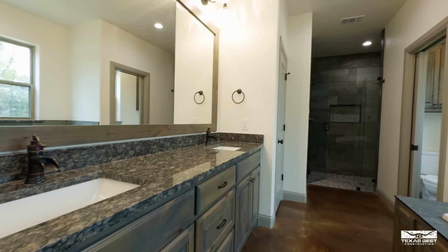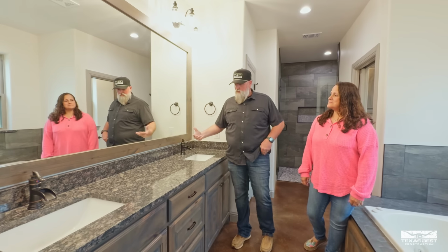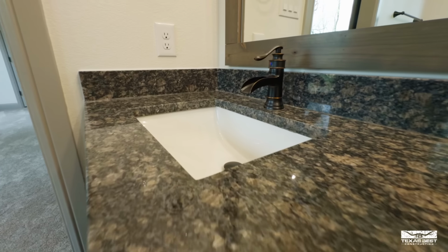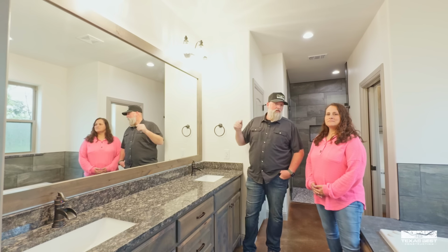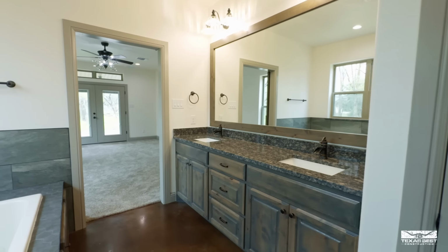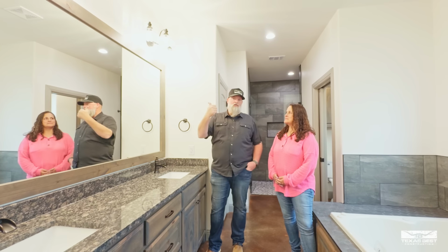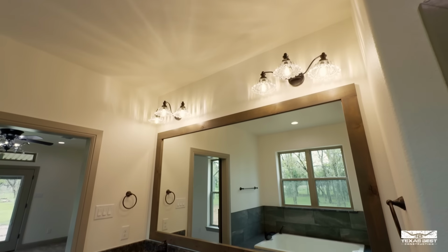So in the master bathroom, we have this very large dual sink vanity with the undermount white rectangular sinks, and we have this trimmed out full-blown mirror. You know how much I like this, but I like to have large mirrors in the bathroom. I just think that's really nice. It helps also to reflect the light. And here we got natural light as well that's shining, so it makes it even better. And we also have these 3 bar lights that go up here on the top, which looks really, really good.